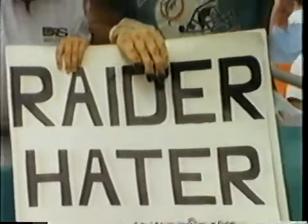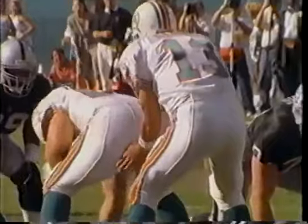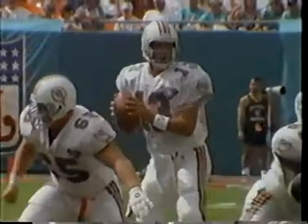Cross country again. Now in hostile Miami, the relentless Raider defense continued to attack. Greg Biekert stopped the sweep. Donald Frank intercepted.